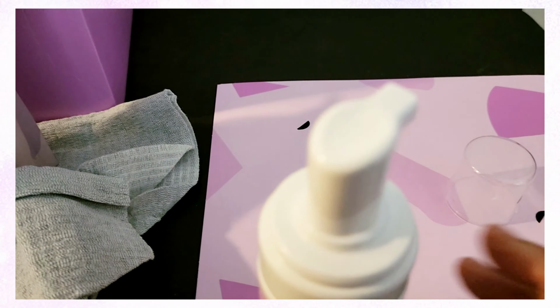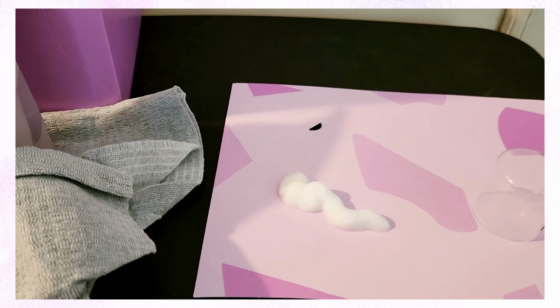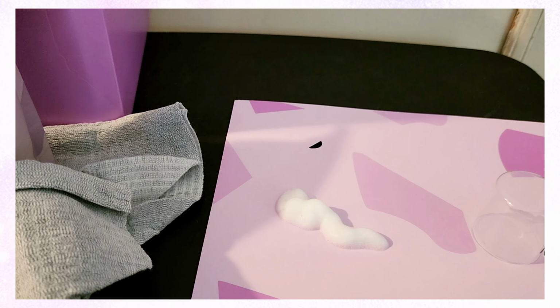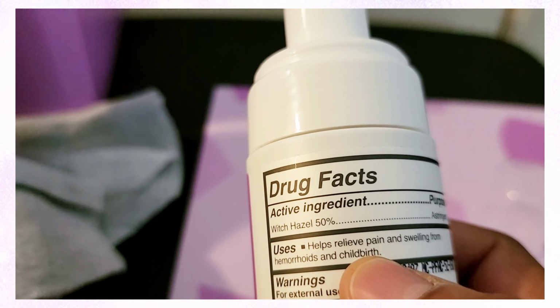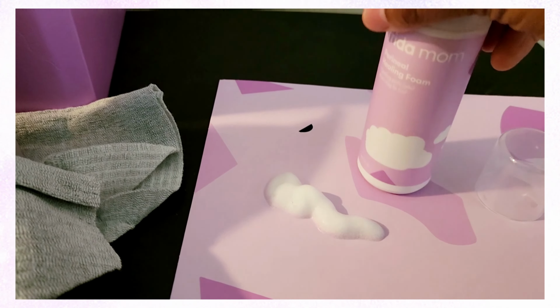Okay, so this is the foam. And basically what you're supposed to do with this foam is just, it's just right on top of your undies, and it's supposed to provide that cooling. I'm not sure if this one numbs it. I want to say it does, but it doesn't really say anything on here. It just says, well, I guess so, because it says it helps to relieve pain, swelling from hemorrhoids and childbirth. So maybe I'll just have to wait to tell, but that's the foam.